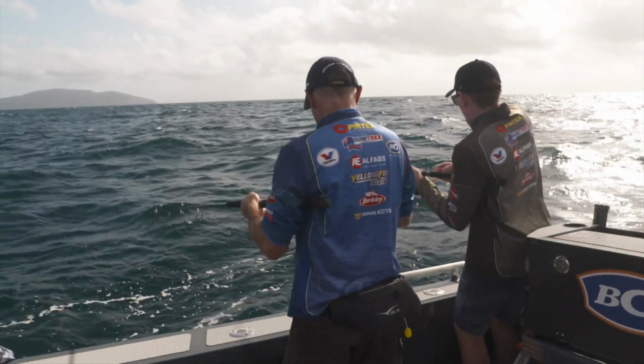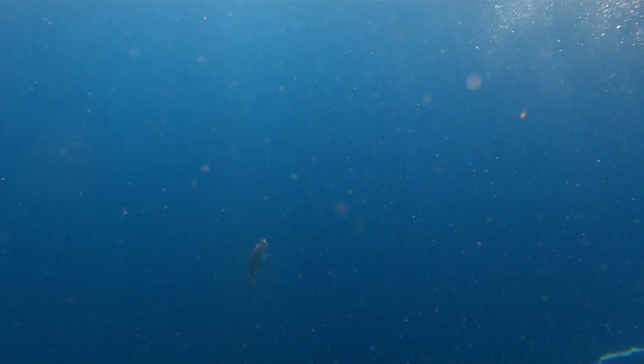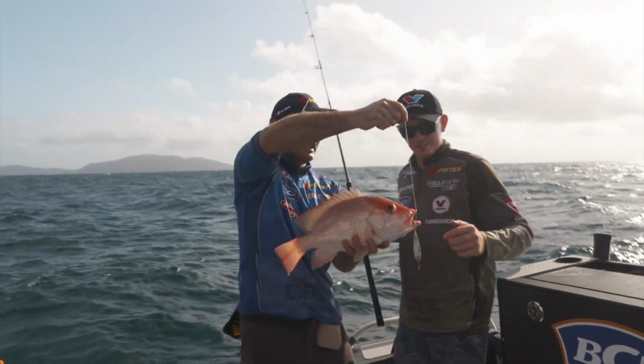Yep, there he is, mate. Oh, another fish. Yeah, it's not quite as big as Gaz's, but I reckon on a metal jig, it's a red fish nevertheless. On a jig. So another technique too.